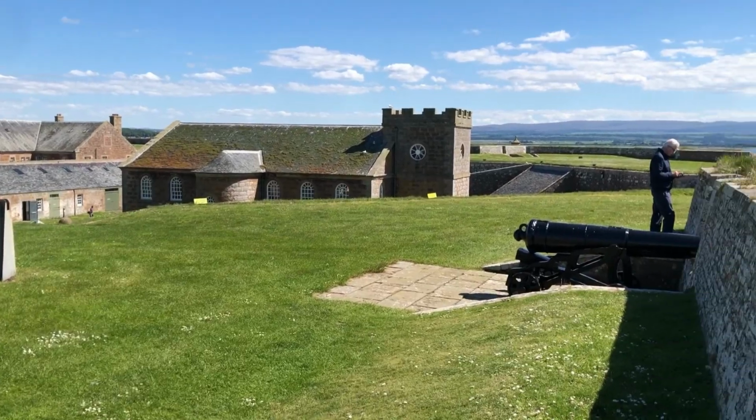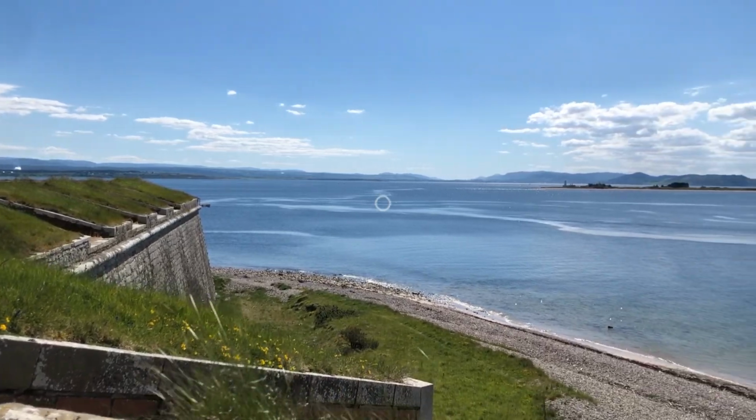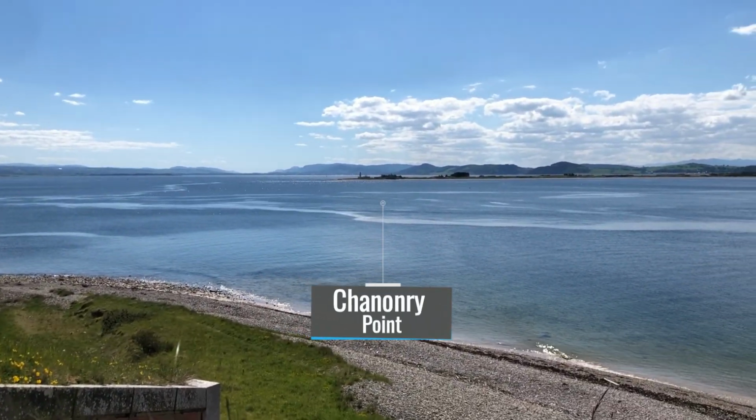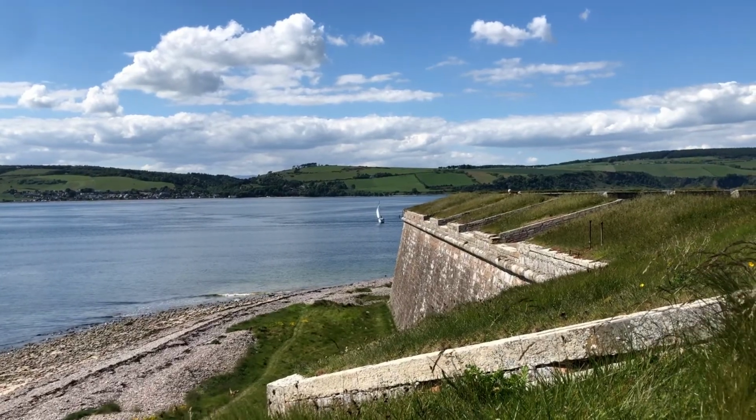Fort George's position is also perfect for controlling access to the Moray Firth, as it's built at a pinch point opposite Chanonry Point, and that's another place that's worth a visit too.